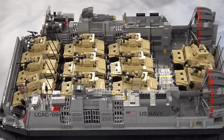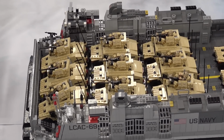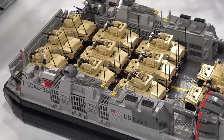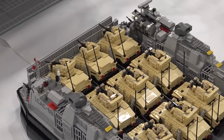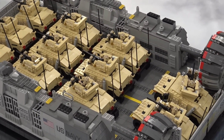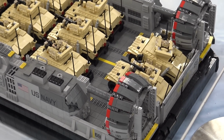I think up to 13 different Humvees. These Humvees happen to be a little bit bigger, so we're down to 11. Or like 2 Abrams tanks. It's crazy how much the ship can hold, and then how much even the smaller boats and vessels can hold. Yeah, it's a whole armada.